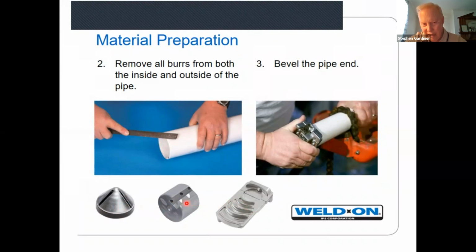This is known as a DEB-1. DEB is short for deburring tool, okay? It'll do 1/4 inch through 1 inch diameter piping. This is a DEB-4. It'll do 1 1/4 through 4-inch pipe. This gentleman here in the photo is using it. All you've got to do is go around once or twice, you're done in seconds.